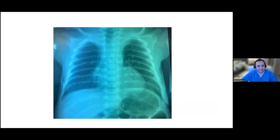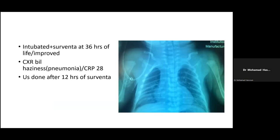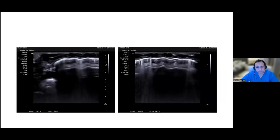This is the chest X-ray when I did the first ultrasound. It looked like some background ground glass appearance, but almost normal, nothing special. Here they did an X-ray before intubation. It was for a central line, and there is bilateral haziness. We got the CRP now, it was 28. So for them, it was considered as pneumonia, even so he's intubated and given Survanta because FiO2 went above 50%. I didn't have the chance to do the ultrasound at that time. So I did it 12 hours after Survanta, just to see what happened, if I could find some consolidation or something suggestive of pneumonia on the ultrasound.